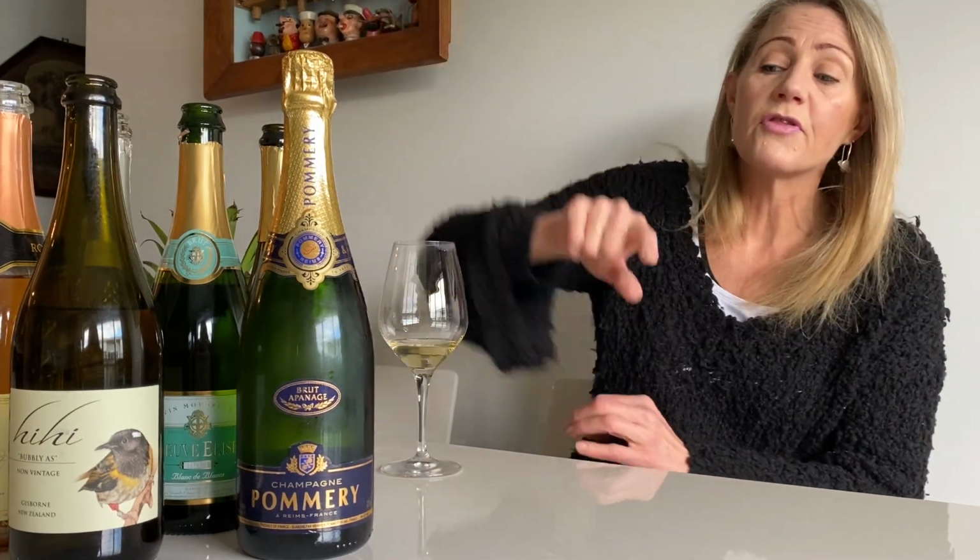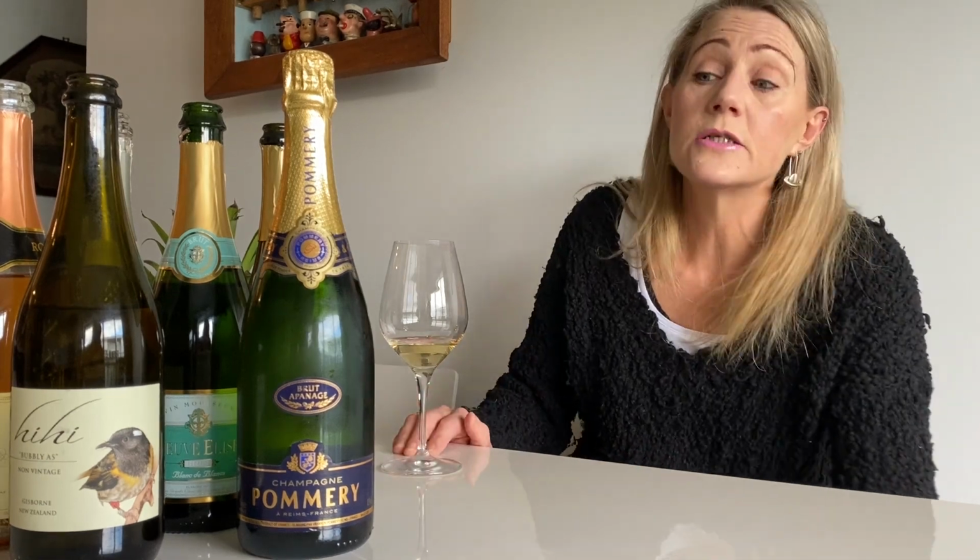Disgorge means removing the yeast from the bottle so you don't have it cloudy in the bottle. You also have vintage champagne, and that means it has to be 3 years on the lees in the bottle, and then they disgorge it, removing the yeast. And in all honesty, vintage champagne is the way to go, because it's the 20% of the very best vineyards. So if you're going to spend money on champagne, you should almost go vintage champagne.